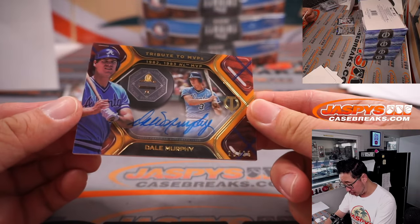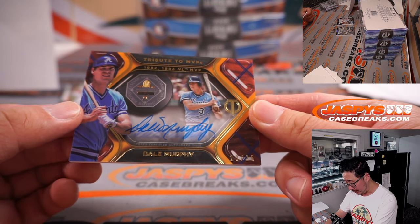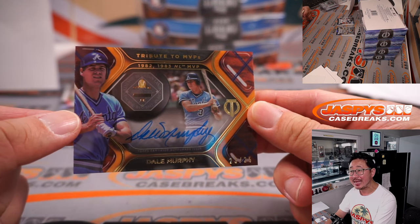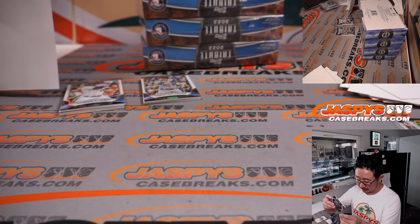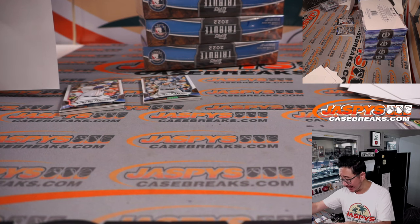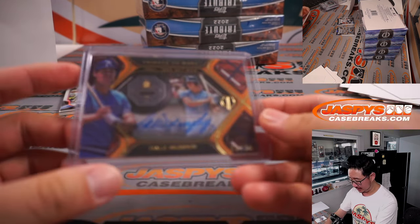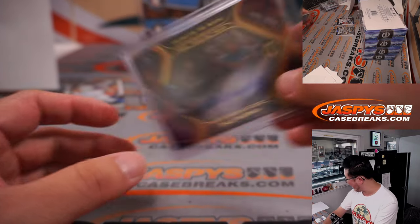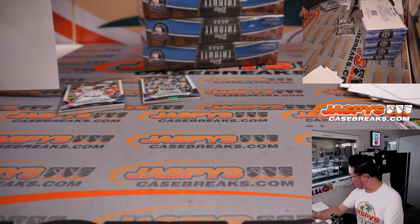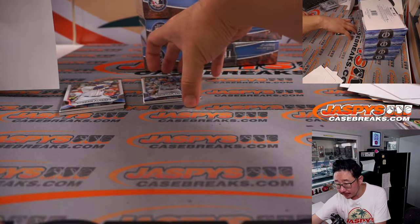Ooh, this is nice. Tribute to MVPs. Dale Murphy, your 1982 and 83 NL MVP award winner. Back-to-back MVPs for Dale Murphy. I didn't realize that. That is 23 out of 25. So that goes to Atlanta 3. That'll be for Arellano with that one. Nice. Nice Dale Murphy.